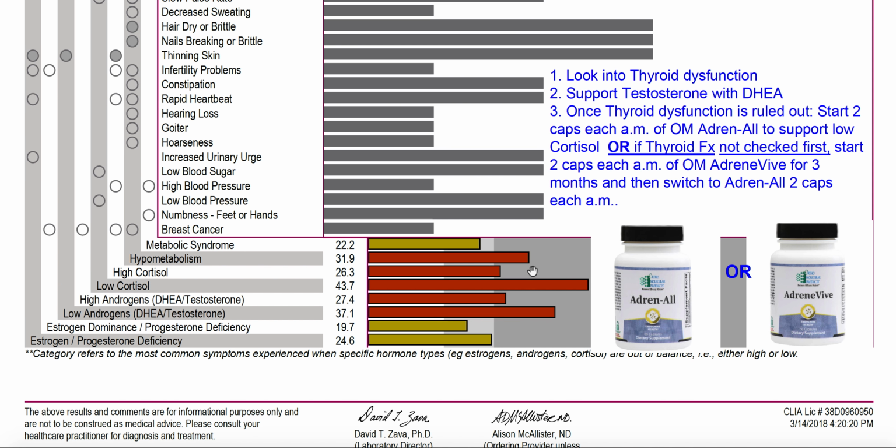And many times once you correct the adrenal glands and heal the adrenal glands, the thyroid starts working well on its own, because the brain is very smart, and it says, hey, my adrenal glands are extremely tired. I am going to slow down my metabolism so my adrenal glands don't have to work so hard. So there you go. So we want to look into thyroid dysfunction. We want to support testosterone and DHEA, and we're going to support testosterone by using this DHEA.